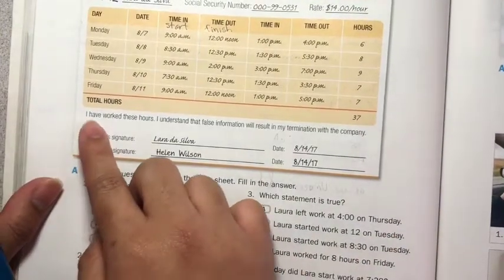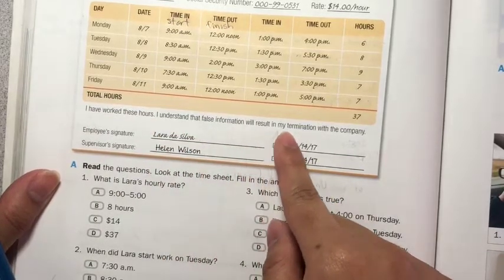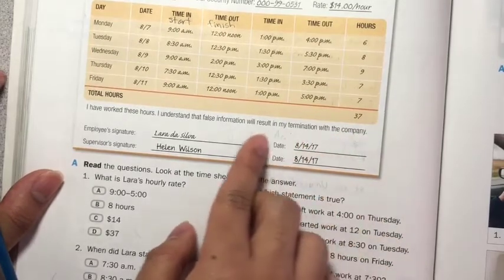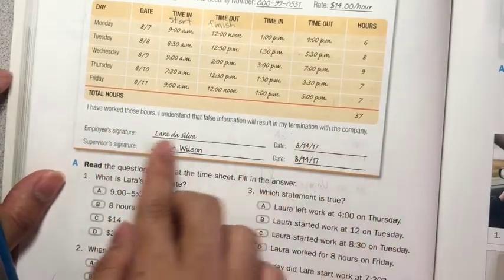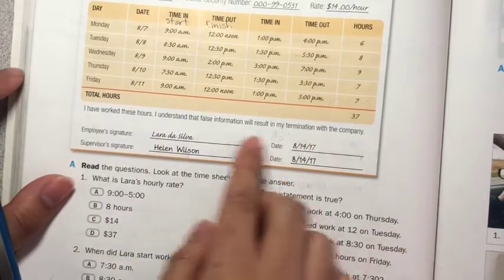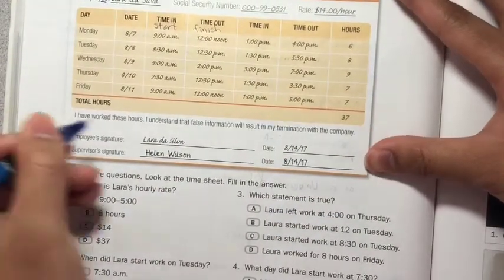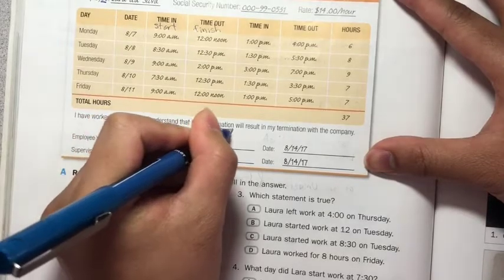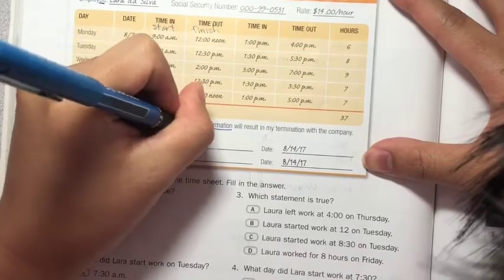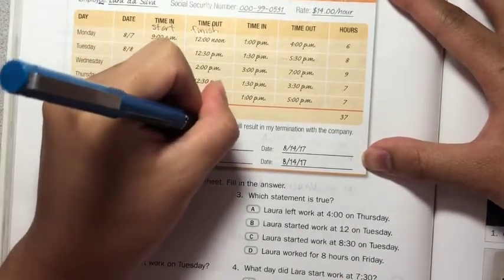Okay, this line says, I have worked these hours. I understand that false information will result in my termination with the company. Oh, so this is something that is already on the paper. This is something that they write on the paper before you see it. It just means you understand and you agree. So, false information. False information means it's wrong, it's incorrect, or it is fake.